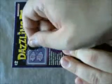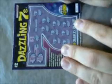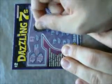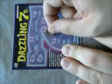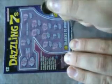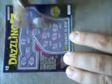Ten and 15 are winning numbers. Four, 11, 10 is a match, so this is a winner. 16, we'll get more. 9, 18, 23, 25, 21, and 8. Let's see what it is. $5. Okay.